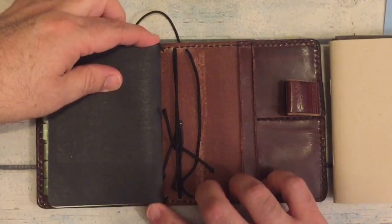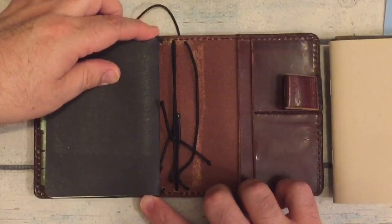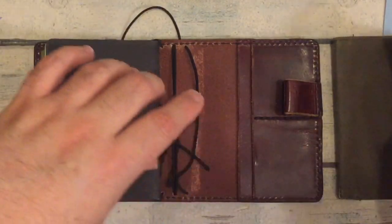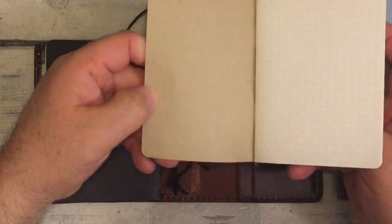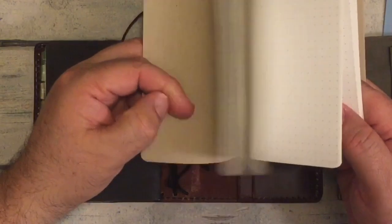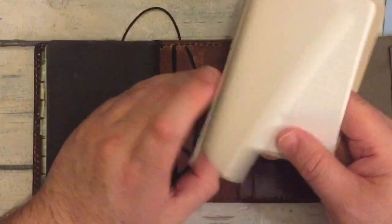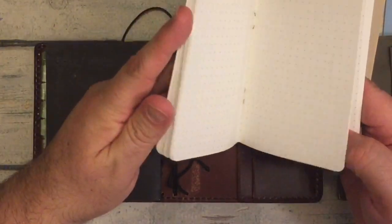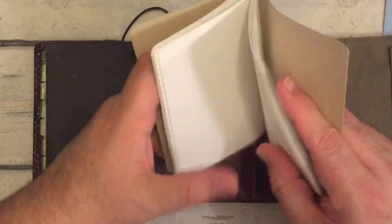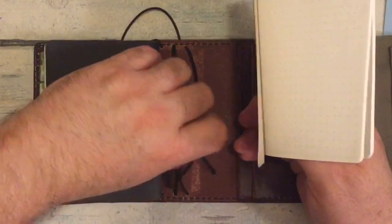And you'll see the insert is the exact height of the leather notebook. Then the next thing I'm going to put in is a dot grid. This is a, what is it, Paper Penguin Co. or Penguin Paper? I don't know. It's the paper company at Penguin, and it's Tomoe River dot grid, and it's like I think 160, 180 pages. I can't remember. I've had this for a long time.